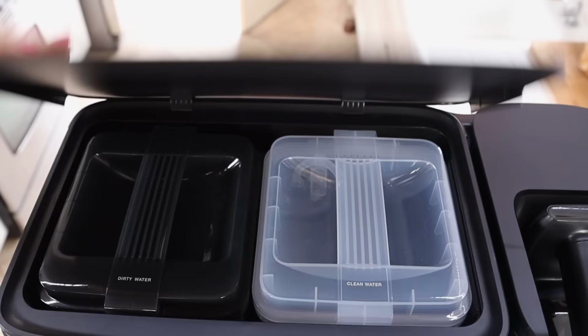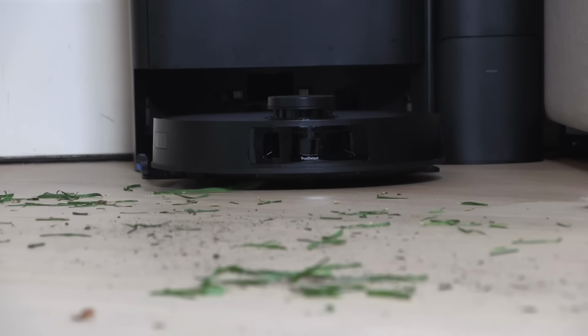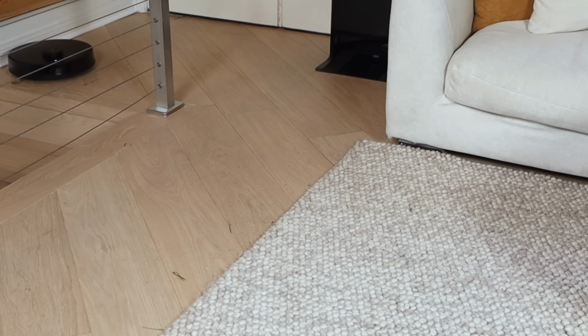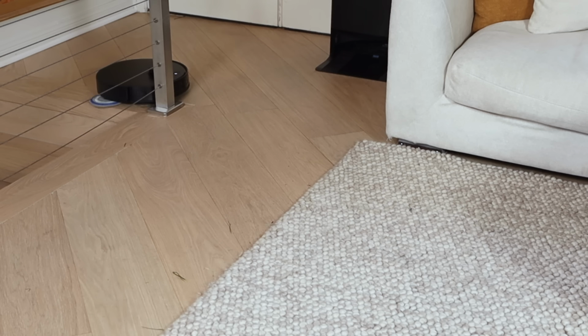Lid back on. One of the areas with a whole lot of debris is my front entryway, because I have grass on my front lawn and the kids seem to drag it in. Between pets and kids, there's a lot of stuff that happens on my front entry. And I also have stairs on my front entry, which is a big drop. My Ecovacs Deebot T30S Omni is not going to go down those stairs. Look at that technology of knowing when to retreat. Retreat from the danger zone.